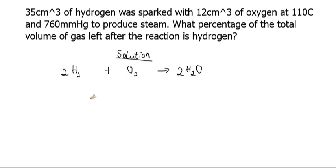Let's proceed. Since we are working with Gay-Lussac's law, the first thing to do is to write out the ratio in which the gases are combining. So this is combining in the ratio of 2 to 1, and the product as well we have 2. Hydrogen gas and oxygen gas are reacting in the ratio of 2 to 1. So if I have 10 cm³ of hydrogen gas, definitely I'll need 5 cm³ of oxygen gas. And if I have 4 cm³ of oxygen gas, I'll also need 8 cm³ of hydrogen gas because of the ratio in which they are combining.